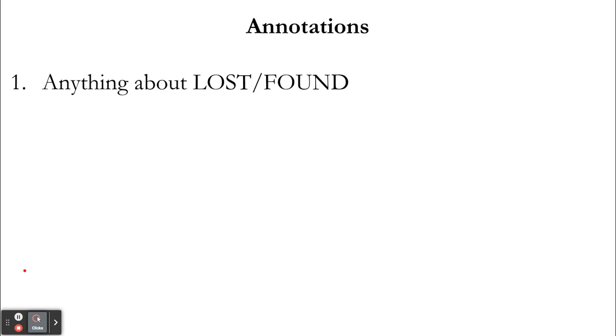And here are the things to annotate for. Anything about being lost and being found. Okay, so we're about to see more of the same thing playing out. Again, don't worry if you don't fully understand that yet. We'll unpack that Wednesday and Thursday.